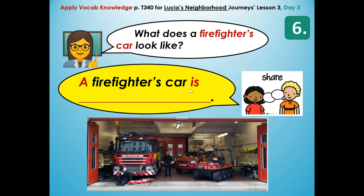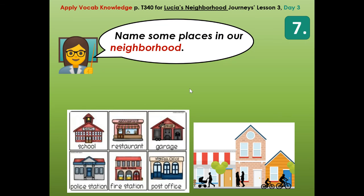Well, a firefighter's car is usually red. And if it's the truck, it's really big and it has lots of lights that flash. Now, if it's just the car that goes after the firefighter's truck, then it's smaller, but it's still big and red. And yeah.